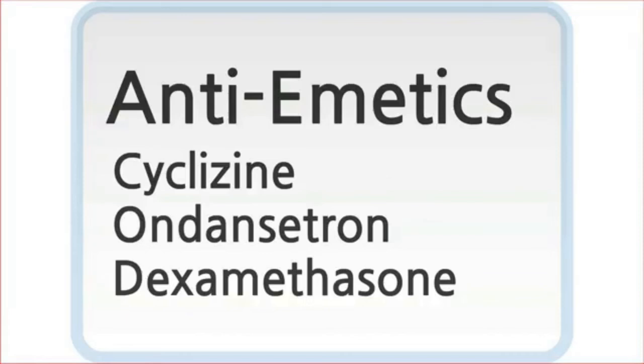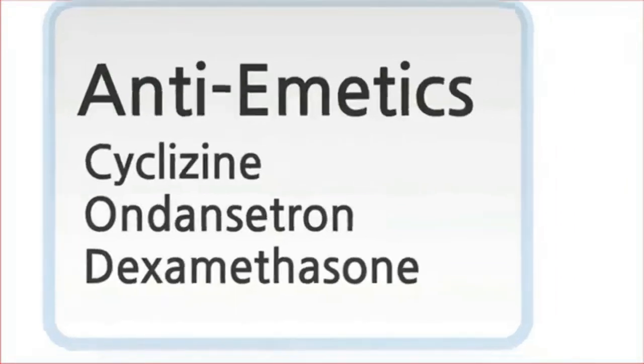Dexamethasone is more commonly used pre-op, just before the patients come into theatre, and this is a steroid. No one really knows how it works, but it does have antiemetic properties.